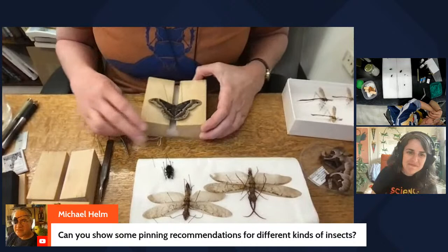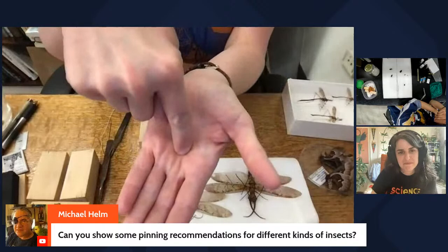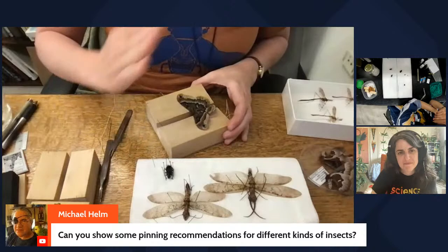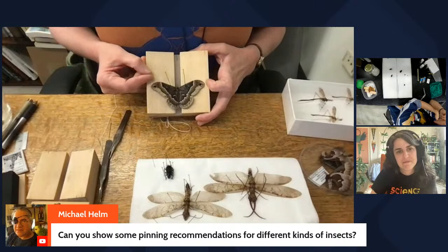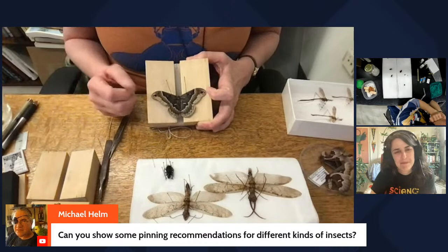You'll want it to go in at a little bit of an angle. It's really challenging because the pin needs to go straight down through the body, perpendicular to the body axis. But when you put it in the pinning block, you want the moth's body to be tilted up a little bit, because you want the wings to come out naturally. Insects that fly with all four wings at once have a series of little hairs or spines called jugae or hamuli that connect the front wing to the back wing to form a single continuous flight surface.